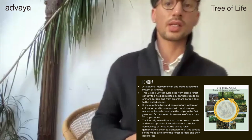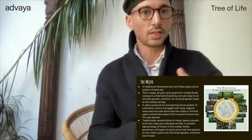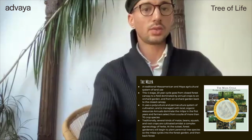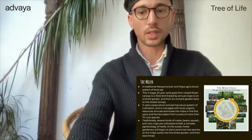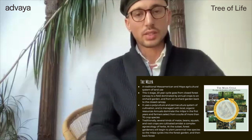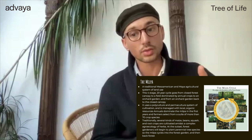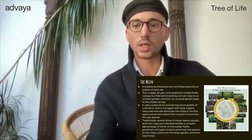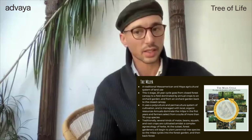The next step we're going to take in this combination of water, forestry, and indigenous cultures is back to the Maya. And within the Mayan agriculture, we have this system called the Milpa. Now, the Milpa cycle is fascinating to me because it's a 20-year cycle. And a lot of people have heard of the term Milpa. They think of corn, beans, and squash, which is known as the Three Sisters Guild. And so often the term is synonymous with the Three Sisters Guild, but the Milpa cycle is actually something larger.